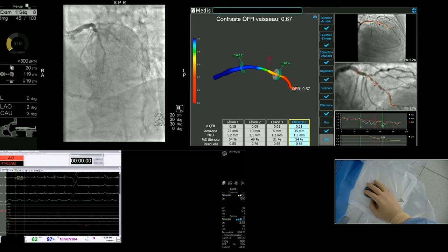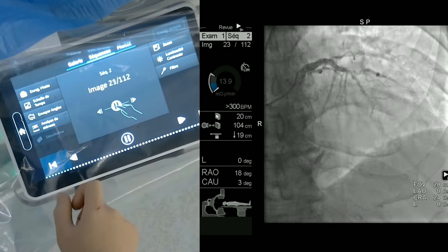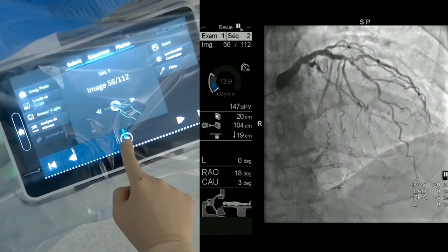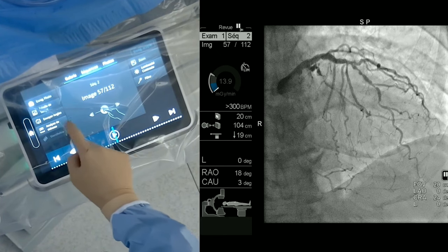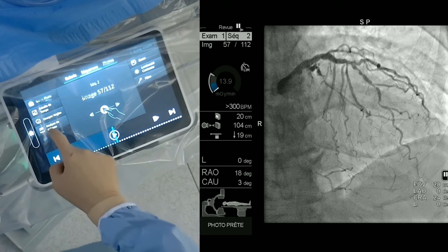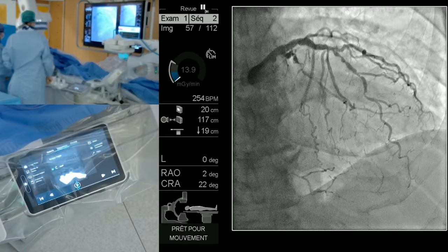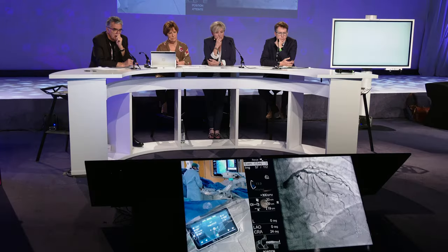Then you can also move the final landmark and see the modification of the physiology. So now we are ready to treat the LAD. I select the angulation I would like to work on, and as you can see, I can select the angle projection and the tube will be moved automatically to this projection. And so we are ready to start the angioplasty.